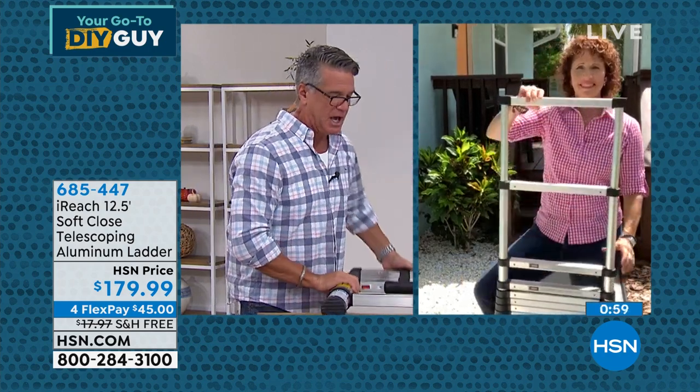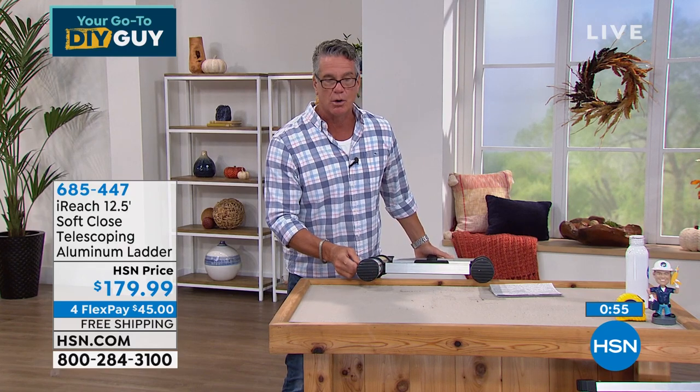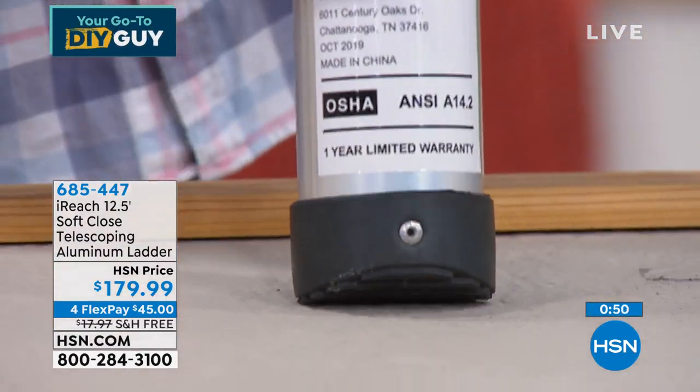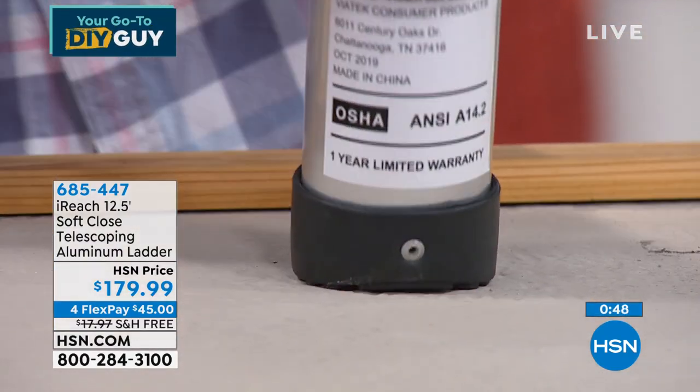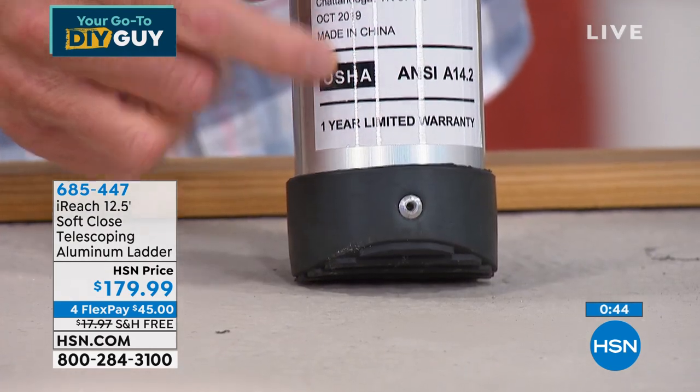It's got those big treaded feet on the bottom, and they are bolted in so it won't go anywhere, and you see that, it's very slightly bowed. That's to be able to catch an angle. See how that works? See how it rocks a little bit? That'll get right in there and give you that safety. OSHA rated, okay, which is a big deal.